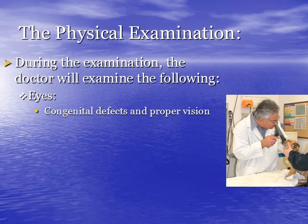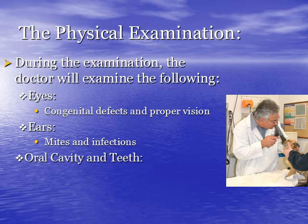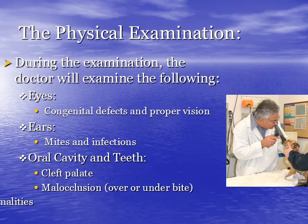During the examination, the doctor will take a look at all of the different parts of your dog, starting with the eyes, looking for congenital defects, proper vision, signs of cataracts, etc. Then we'll check the ears using a video otoscope, which you'll be able to watch on the television monitor, checking for mites and signs of infection. We'll look into the mouth, looking for physical abnormalities such as cleft palate, malocclusion, improper tooth formation, etc.